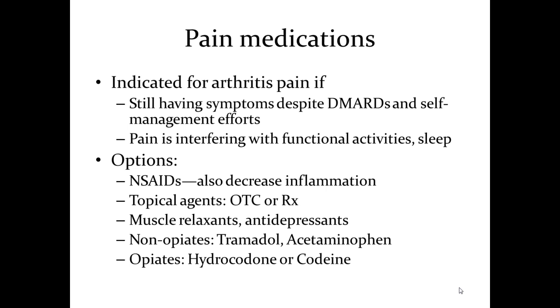Dr. Valente makes it very clear to his patients we're not a pain clinic, and we aren't. We're an arthritis clinic, so we optimally want to treat your arthritis. But sometimes we do have to use pain medications to keep you sleeping well, functioning well, and deal with the pain that isn't quite resolved by our disease-modifying drugs and the other things that you're doing at home to manage your pain. So non-steroidals are helpful. Topical products, there are a variety of topical agents that are available over the counter or by prescription that do really help.